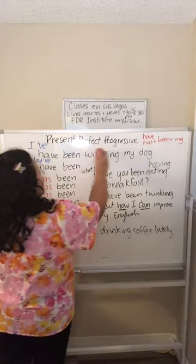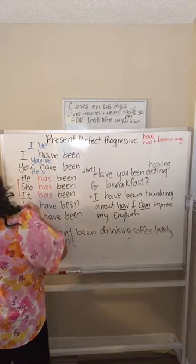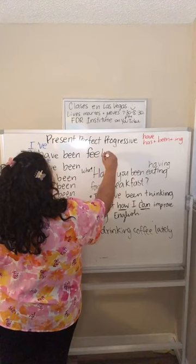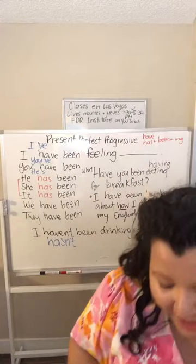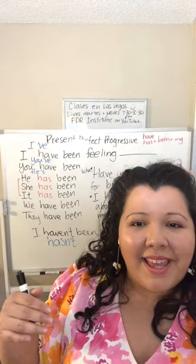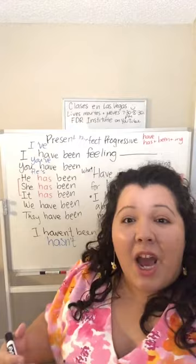Voy a borrar walking my dog, and we'll do, let me see. I have been feeling. I have been feeling. Y aquí, guys, cualquier sentimiento. I have been feeling great. I have been feeling wonderful. Let's be optimistic for a second. I have been feeling motivated, motivada. I have been feeling excited, emocionada. I have been feeling optimistic, optimista, right?